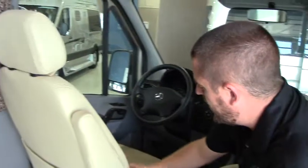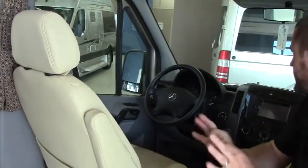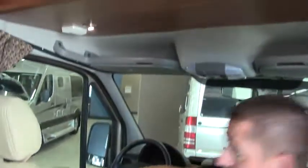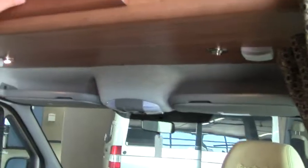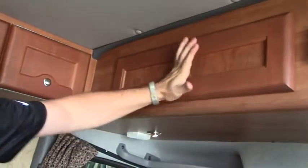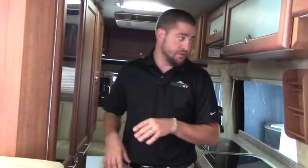Beautiful ultra leather seats throughout the coach. Just top of the line stuff. You know, they try and give you storage anywhere they can. If you look up top here, we've got more storage, nice cabinetry, hinges throughout the coach. Really, really nice. As we move back here, you'll see that this is a 4-seater model. We've got the 4 captain's chairs up front with seat belts. We also have 3 seat belts in the back. You can safely take 7 people down the road.